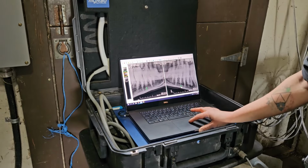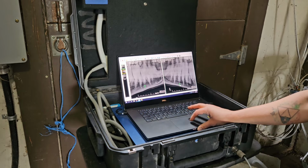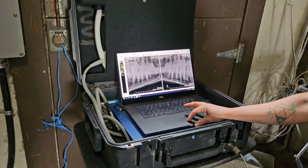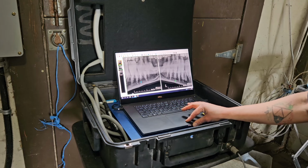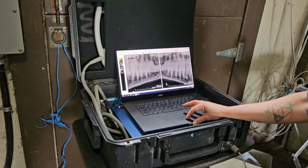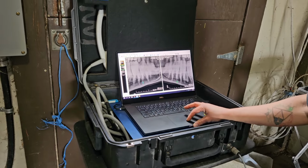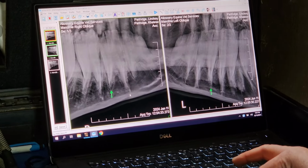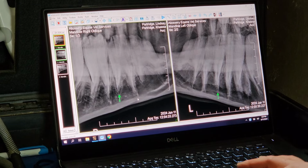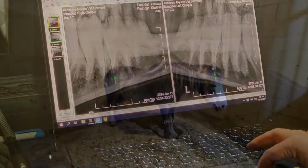So this is her x-rays that were taken. And the root looks okay, maybe a little bit irritated, so we're not going to pull a tooth just yet. You really only want to pull a tooth if it's absolutely needed, because then there's no tooth on the opposite side for them to grind their food against and to also wear down. So we're going to keep an eye on it, and then when we recheck later, we'll see how she's doing.